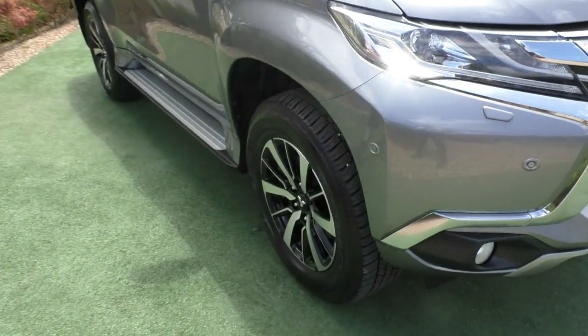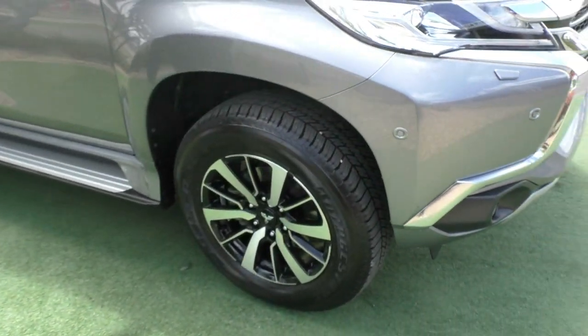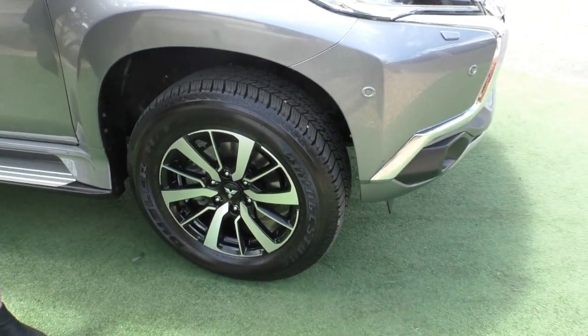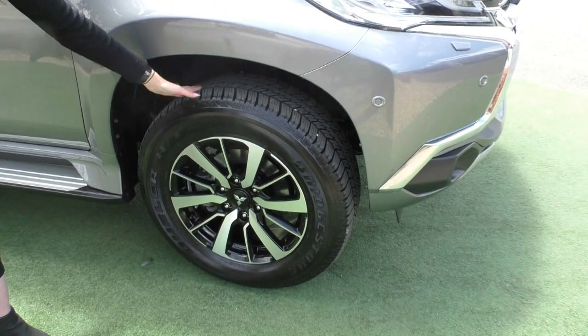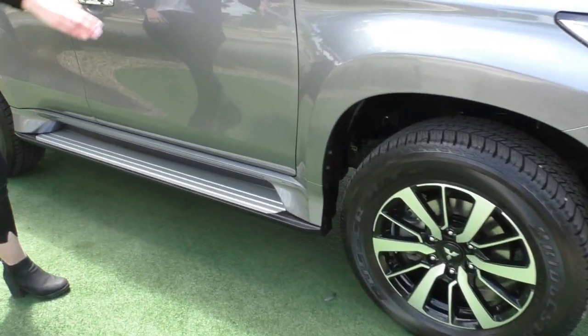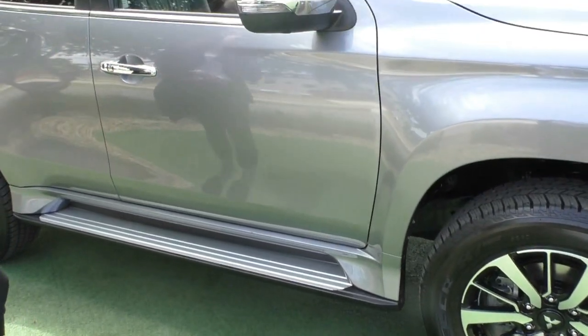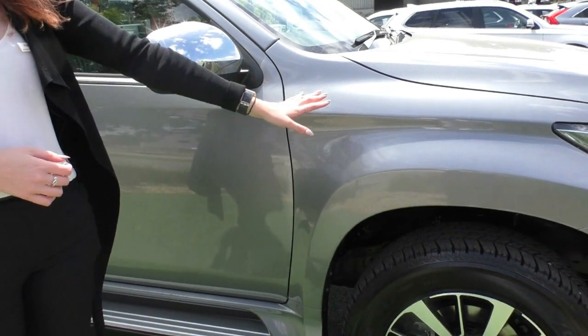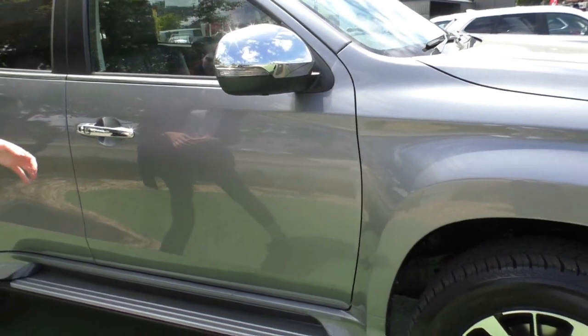Coming around to the driver's side and looking at our first alloy wheel. Really nice design Mitsubishi's gone for. Minimal markings on this wheel, if any, that I can spot, and heaps of tread on that tyre as well for you. Now you do get the chrome side mirrors and door handles. Your side mirror does have the indicator built into it, and it just helps clean up that whole front quarter panel a bit for you as well.